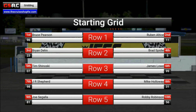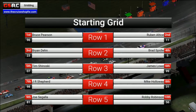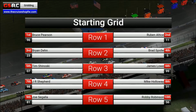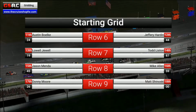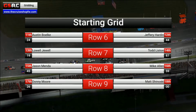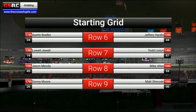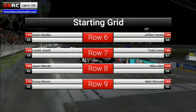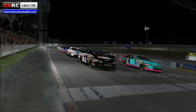Mike Holloway in P8. In 9th, it'll be Joe Segala, and rounding out the top 10, it's Robbie Robinson. Then going back to 11th, you'll find Austin Belke. Jeffrey Harden will be sharing row 6 with him. Row 7 is going to go to Lowell Jewell and Todd Liston. Jason Menda and Mike Allen will make up row 9. And then Donnie Moore and Matt Shinoski starting at the tail end of the field in row 9. We're at 18 guys on the grid, it looks like, here this evening.